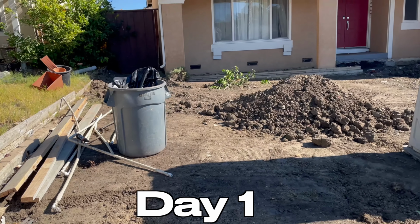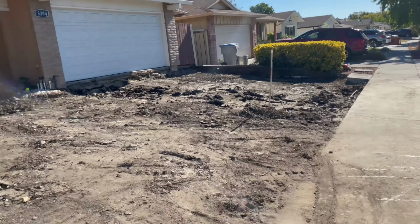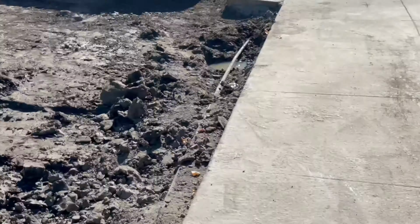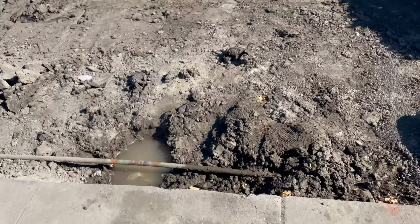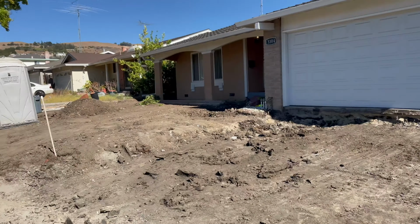End of day one destruction. We hit the water line just a wee bit. We temporarily fixed it. It's dripping a little bit, but we'll be back to fix it in the morning. Too late now. Looking good.